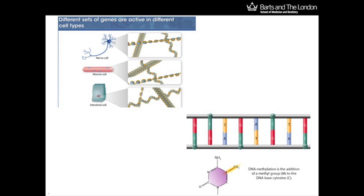All the cells in our body have the same DNA, but they're doing different things. A nerve cell is very different to a muscle cell, and a muscle cell is very different to a stomach cell, and a stomach cell is very different to a liver cell. Those differences almost entirely arise from differences in the epigenome. The epigenome encompasses a number of different modifications, and that includes DNA methylation, which is a chemical change onto the DNA sequence.